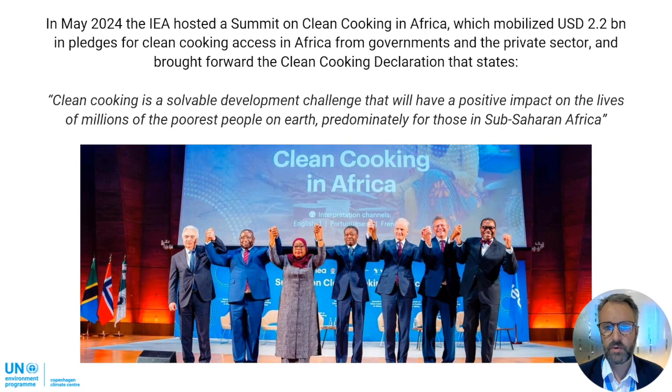And on clean cooking, 2024 has been quite an important year. The IEA hosted a summit on clean cooking in Africa, where there was a very high-level push for this agenda and concluded with the mobilization of over $2 billion in pledges for clean cooking from various public and private sources, with a declaration that this is a solvable development challenge that will have positive impacts on the lives of millions of the poorest people on Earth, predominantly in sub-Saharan Africa. So it's really helped those of us who are working bottom up to get greater attention and hopefully resources to invest in this critical energy access agenda.